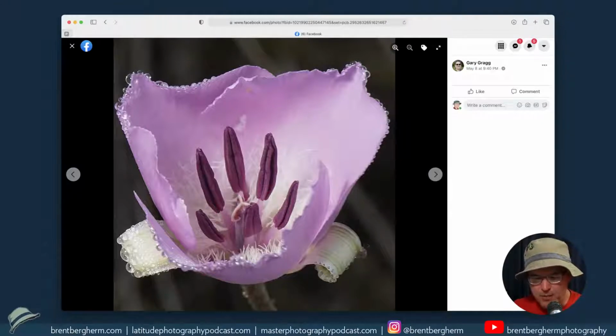Let's see, Mariposa Lily. Thank you, Gary, aka my pick. Fantastic. Mariposa Lily. Fantastic. All right. So the only thing I would look to have a little bit on this image, one way or the other, would be to maybe crop in a little closer. Well, I can't say the only thing.